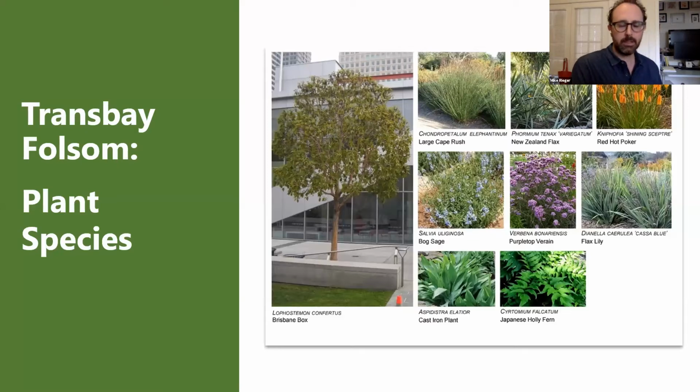So one of the unique things about Transbay Folsom is the diverse planting palette for the rain gardens and sidewalk planting. I think one of the benefits of having this project run directly through the CBD and being a major artery of the CBD is that the CBD is available to maintain these plants after the establishment period is over by the contractor. And so there can be a greater emphasis on elements requiring added care when you have a community organization like CBD in place. Next slide.